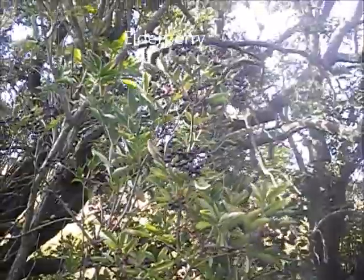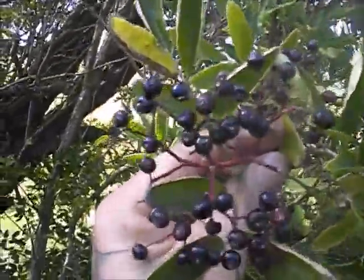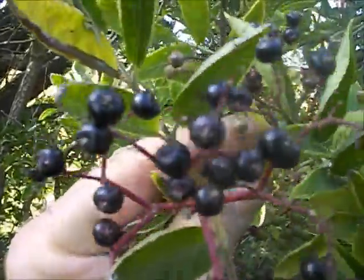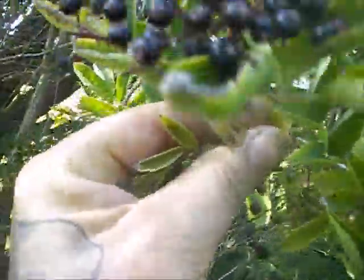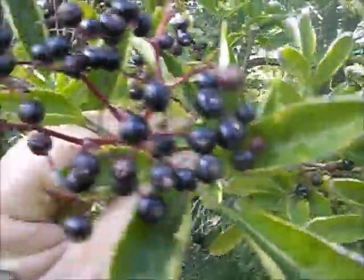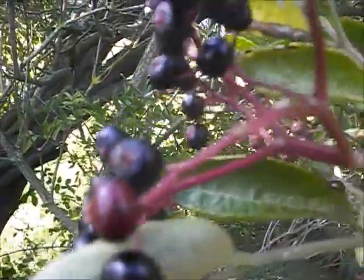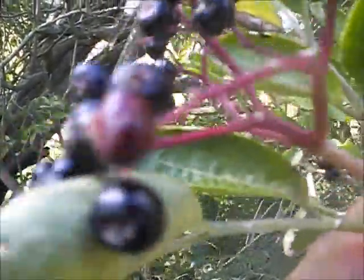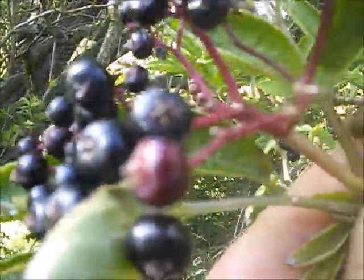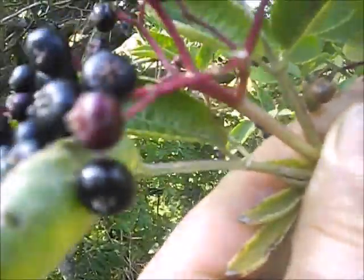Here's the elderberry tree, and if you have a look at these berries, they're black. You can make really nice elderberry wine, elderberry cordial. You can eat them straight off the tree. The stems, which if you can see, a little bit of purple, and the one there that's not as black as the others, that's because it's not ripened.